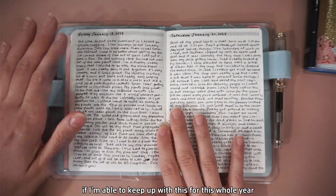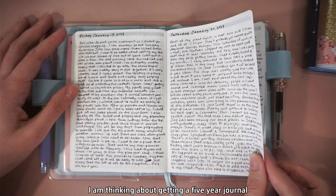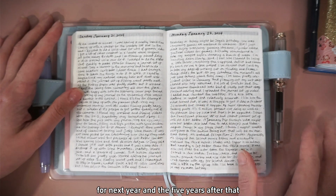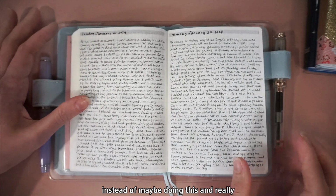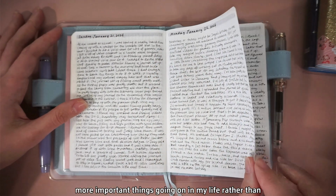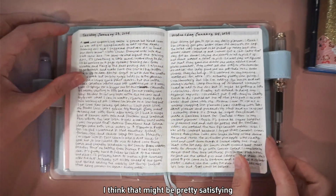And I think that if I'm able to keep up with this for this whole year, I am thinking about getting a 5-year journal for next year and the 5 years after that, instead of doing this, and really actually writing down more important things going on in my life rather than just a brain dump. I think that might be pretty satisfying.